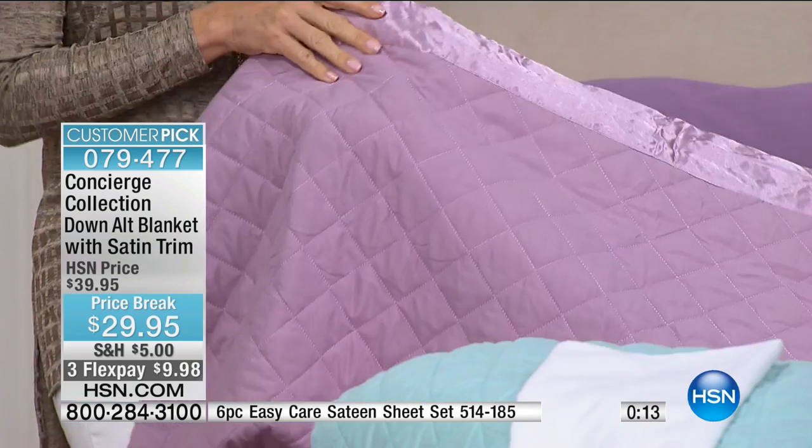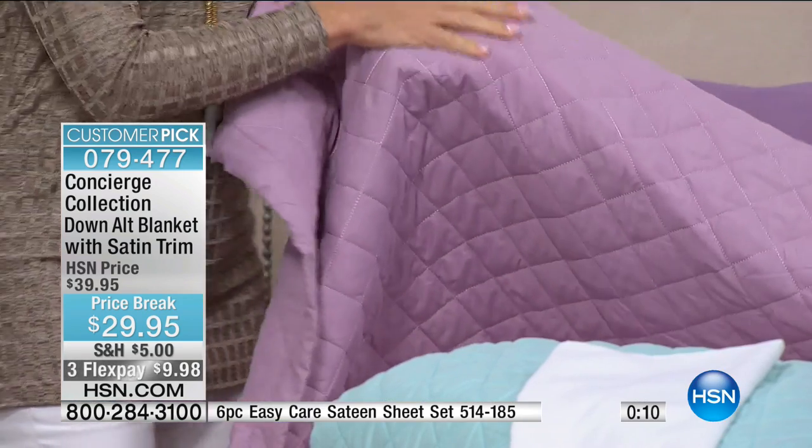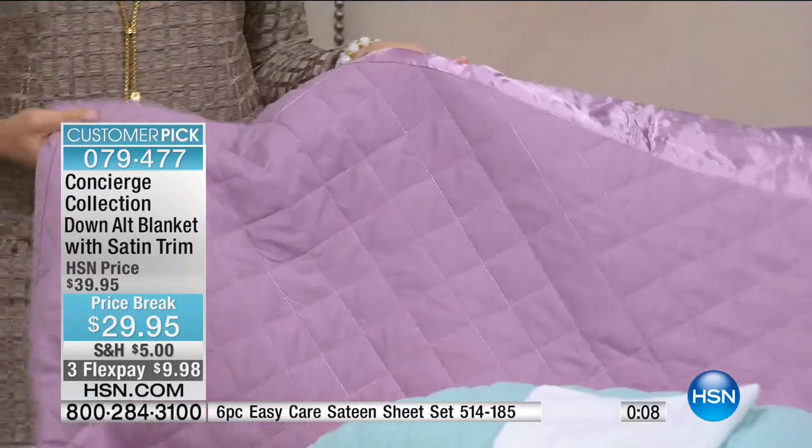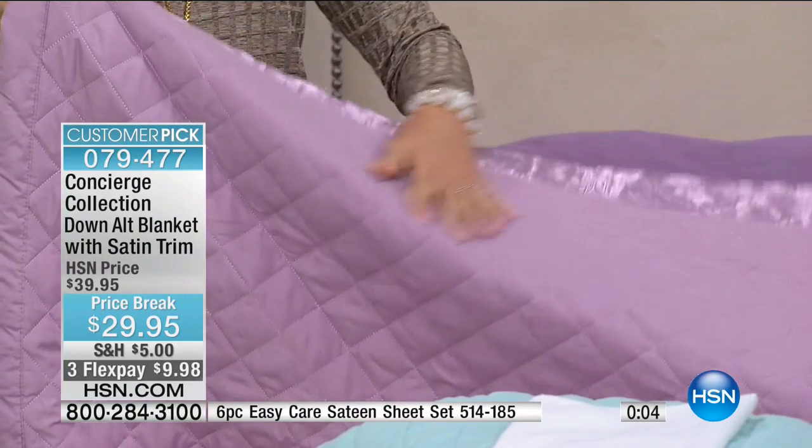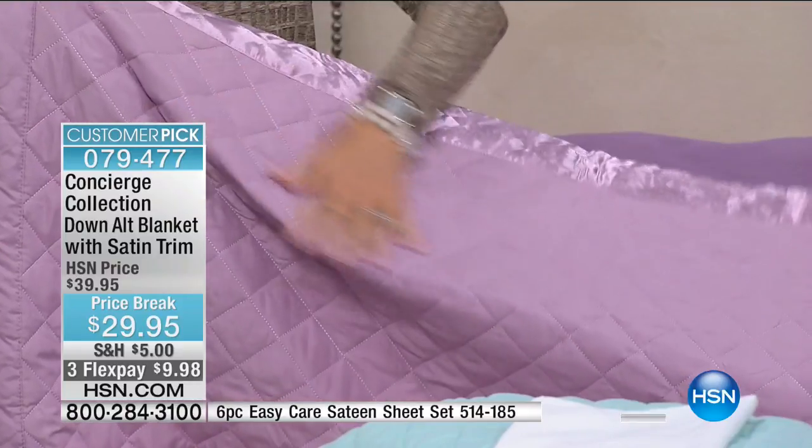This, you don't even have to have a top sheet with this. It's so soft and it's so lightweight. It just really floats over your body and really finishes off your bed. And that microfiber just has such a great hand, brushed. It feels like a rose petal, so soft.